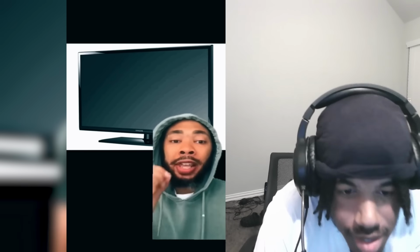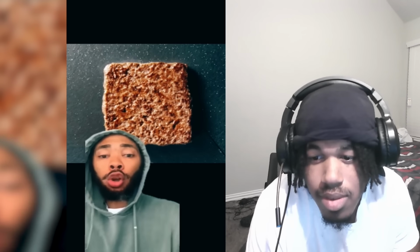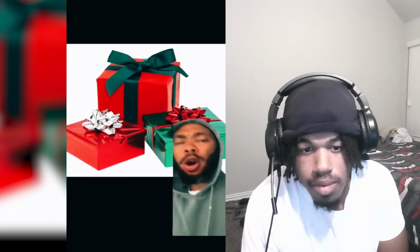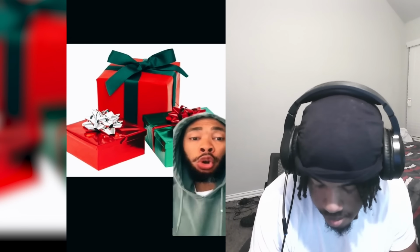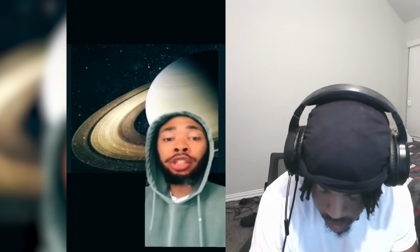We are being hypnotized. A lot of times we just eat these burgers and we think nothing of it. But this square actually goes back to Saturn. The square goes all the way back to the Kaaba in Mecca. Or how about Christmas gifts? The box controls everything because we are literally in a box. You know how they say, think outside the box. Saturn controls everything. It is the rain master.